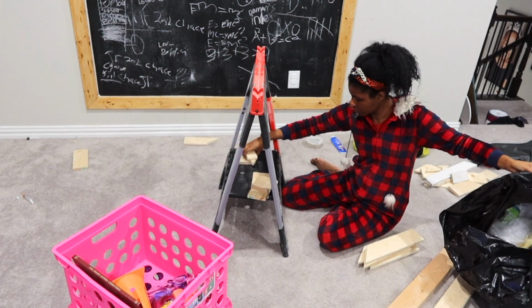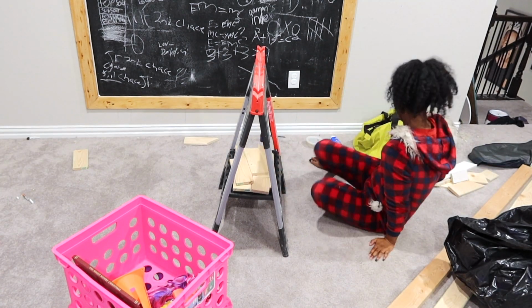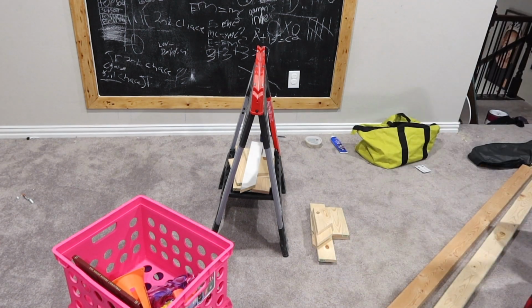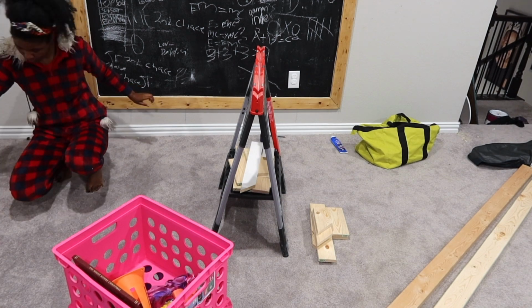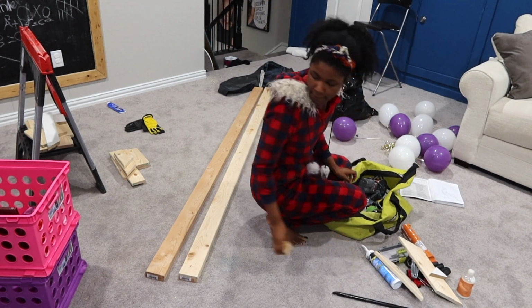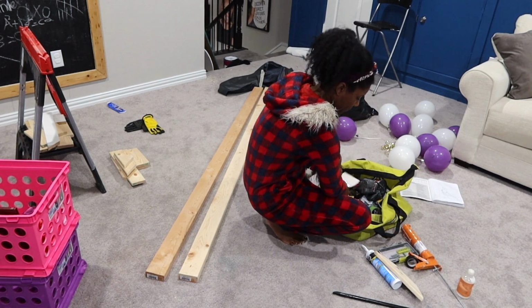Okay, on this side, most of the stuff belongs downstairs, so I'm again just grouping it into piles for where I need to take it. There are two large 2x4s, which is what we use for our sawhorse to cut wood on and things like that. So that is going to the garage.